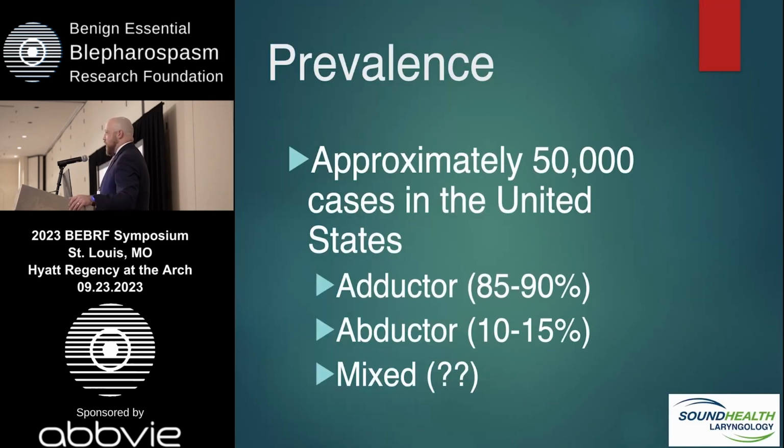So let's start to talk a little bit about the focal dystonia of the larynx, known as spasmodic dysphonia. There are approximately 50,000 cases in the United States. The vast majority of these are known as the adductor type. There's a smaller group of the abductor, and then there's an even more rare group where they have both together, and that becomes incredibly challenging for us to treat.